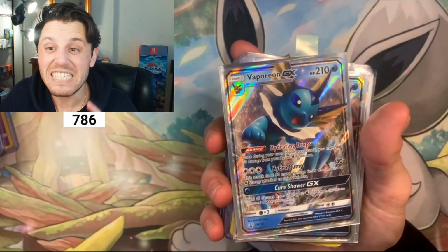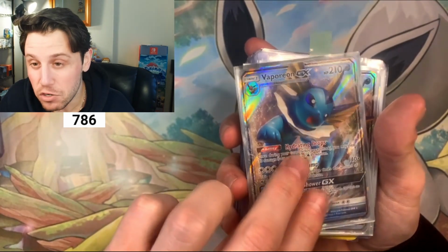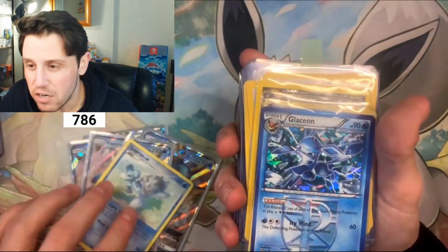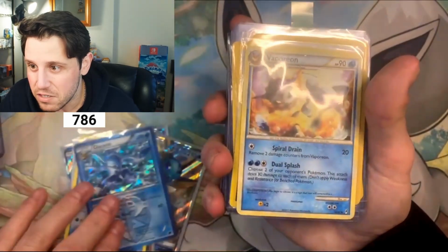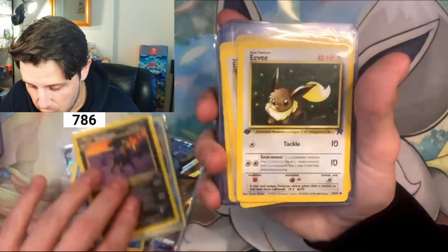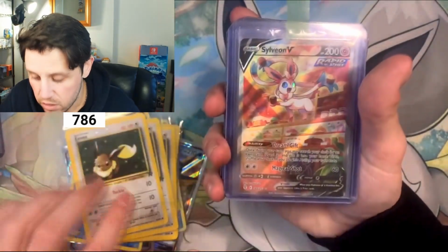All right, guys, it is Eeveelution time, baby. Let's go. Huge pulls from the Eeveelutions. Vaporeon GX from all different eras. A few Vaporeon GXs. That's not an Eeveelution. We got the Glaceon, the Cracked Ice, Vaporeon. We got the Umbreon from Neo Discovery. This is a normal one, the non-holo. We have a few first edition Eevees from Rocket set, Team Rocket, obviously.